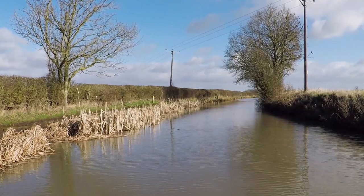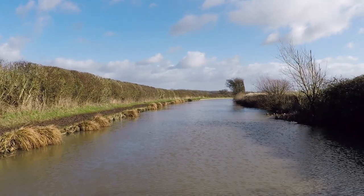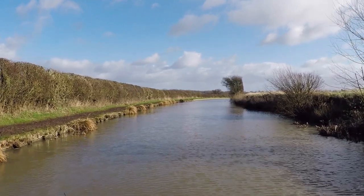The towpath is very muddy, and also there's a lot of thorns from all these hedges. I've got puncture-proof tyres in my bike, and I haven't had a puncture for about 3 or 4 years, and since I've been on this canal I've had about 3 or 4.